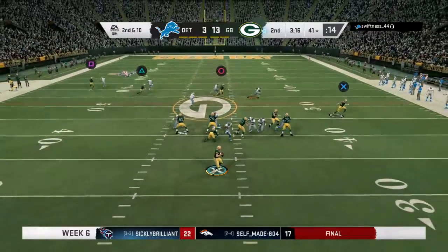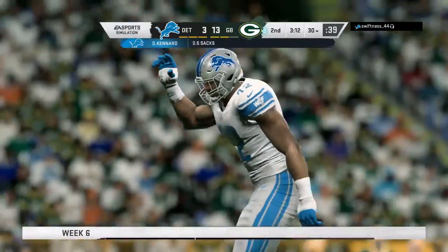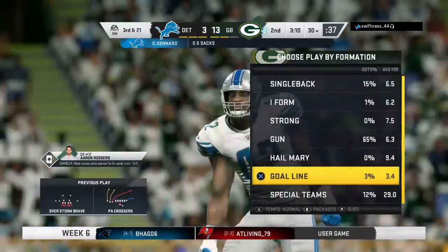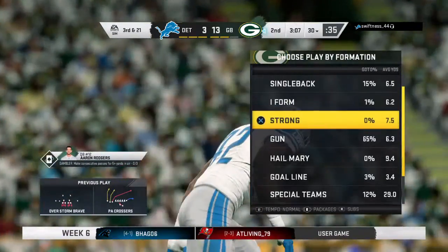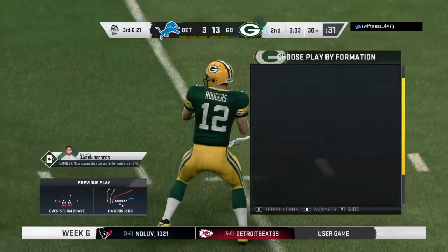Now a play fake, Rodgers. Nowhere to escape, and he goes down. Devon Kennard in there to get him, and that is sack number 6 now for him on the year. Brings up third down.